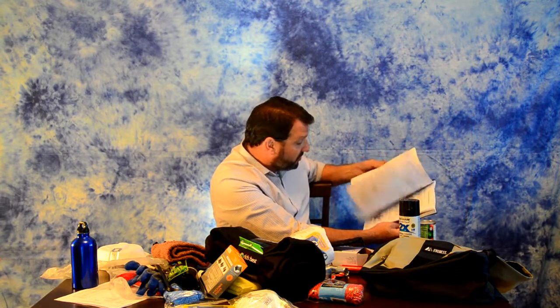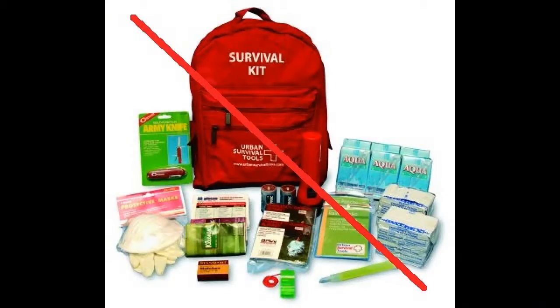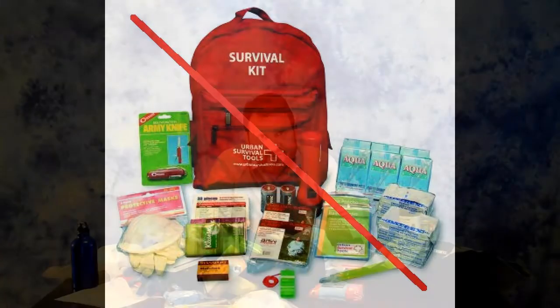And last but not least, the Army First Aid Manual here. It has everything in it for practically any situation you can imagine. Almost any type of injury you could come across, and you can look it up and you can take care of business. So compare all of this to what you saw previously, and you tell me, which would you rather have in an emergency? More importantly, which would you rather have your loved ones have in an emergency?